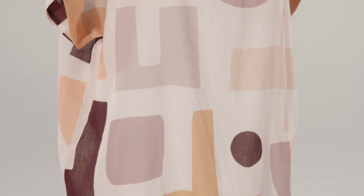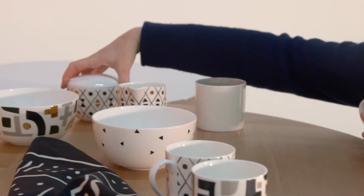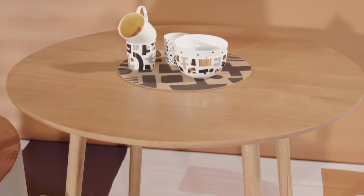I particularly love the large-scale prints that we did on the clothing because it's so nice to see really big, bold, kind of more modernist shapes on clothes. I really love the Madu pattern, which is Imogen's pattern on the ceramics. It's got the gold in there and it's just bold and really visual, and every time I look at it I just think, that's so cool.